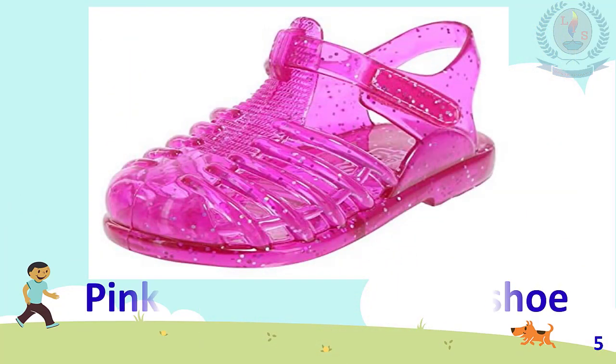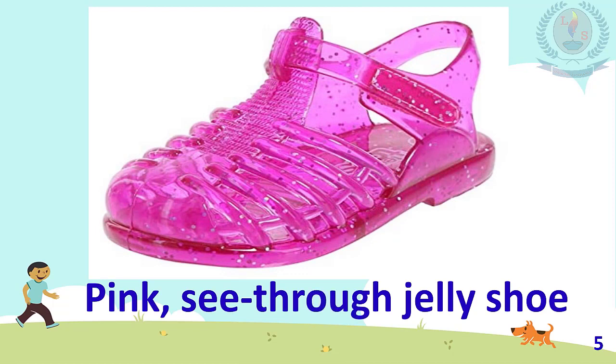Okay, my dear kids, look at this picture. Do you have such kind of a pair of shoes? This is a picture of a pink see-through jelly shoe.